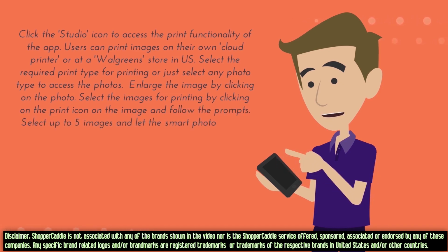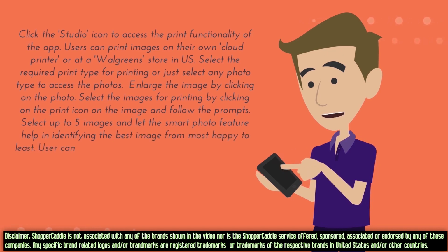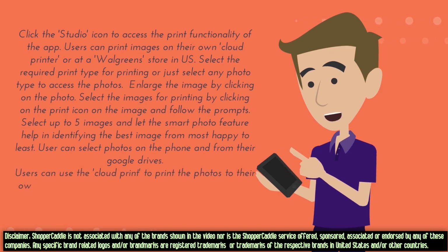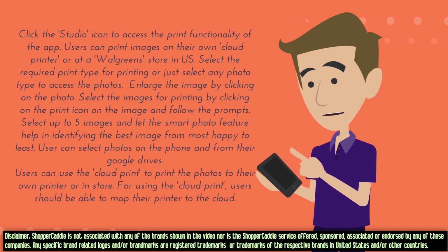Select up to 5 images and let the smart photo feature help in identifying the best image from most happy to least. User can select photos on the phone and from their Google Drives. Users can use the cloud print to print the photos to their own printer or in store. For using the cloud print, users should be able to map their printer to the cloud.